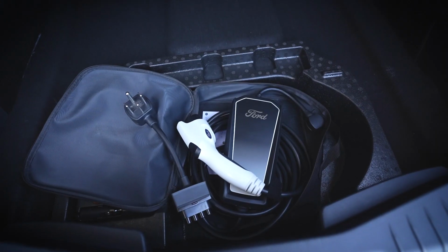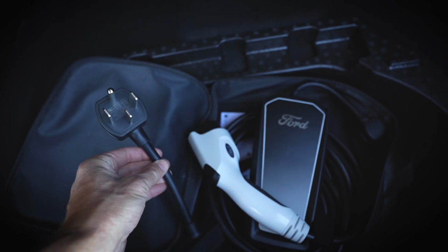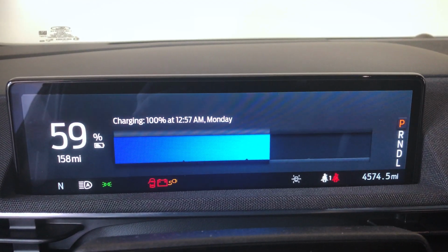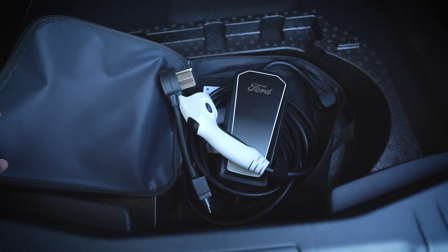Charging at home is pretty good because Ford gives you the included mobile adapter. So if you've got a 240 outlet, that can charge from 0 to 100 in about 15 hours. You can also do 110 if you need to in a pinch. They give you a little adapter.